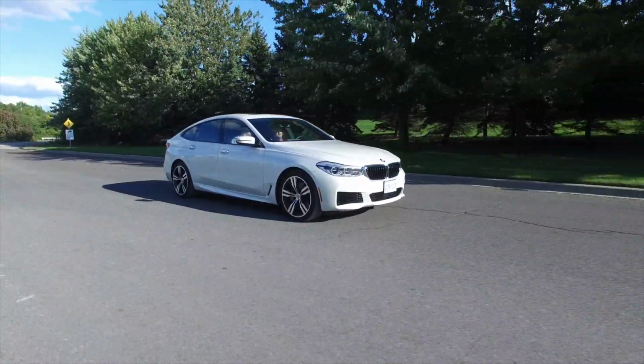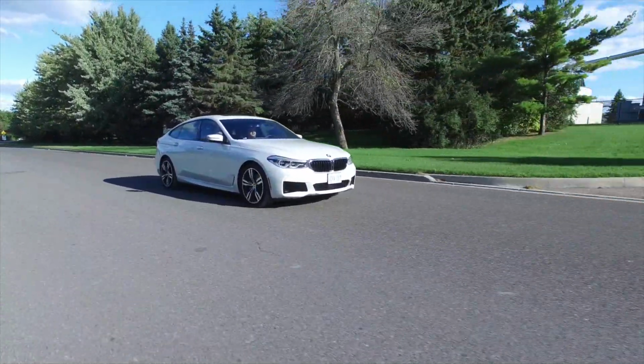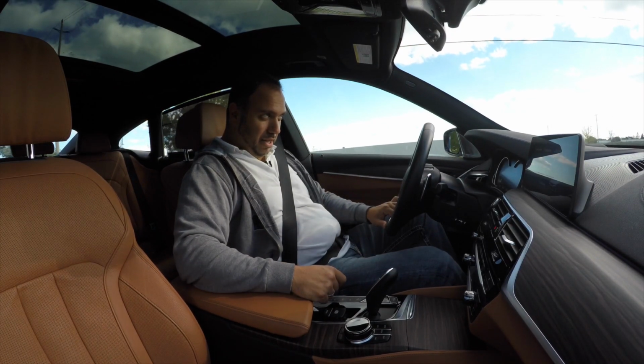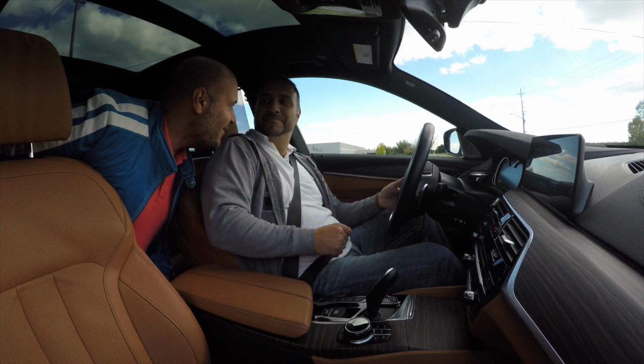It's also dead quiet in here. BMW's done an awesome job insulating the car, and you can barely hear any noise from the outside at all. I mean, watch. Hey Malaka, are you there? Malaka. Lower the radio, I can hear it.